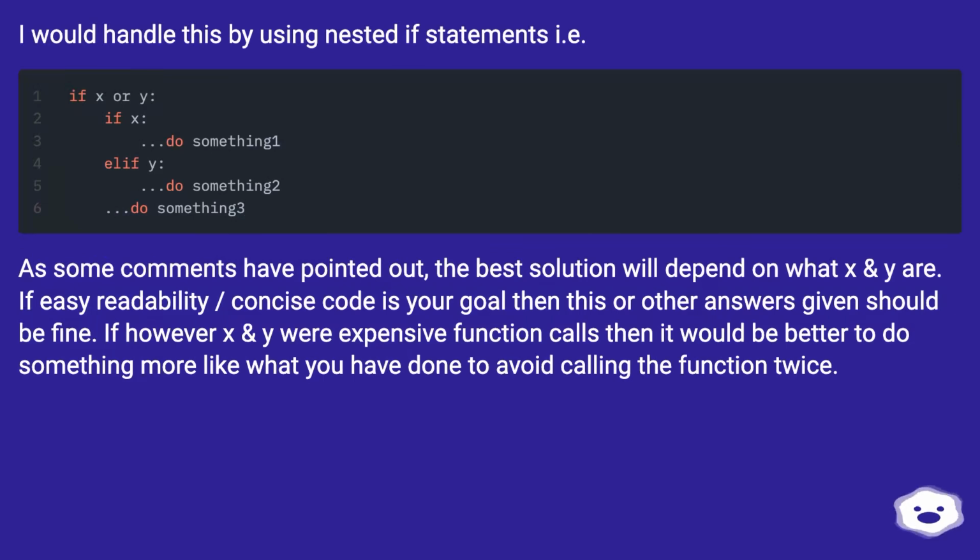As some comments have pointed out, the best solution will depend on what X and Y are. If easy readability and concise code is your goal, then this or other answers given should be fine. If however X and Y were expensive function calls, then it would be better to do something more like what you have done, to avoid calling the function twice.